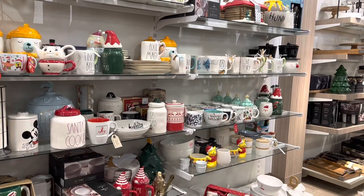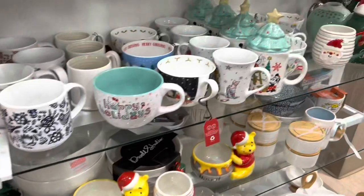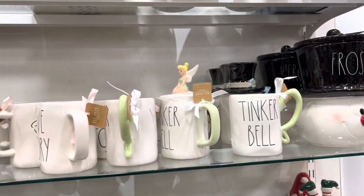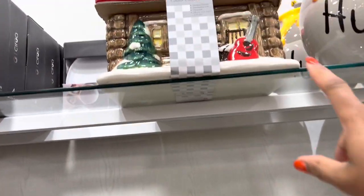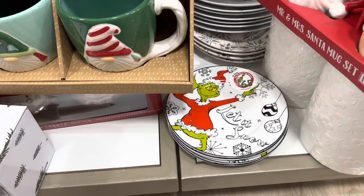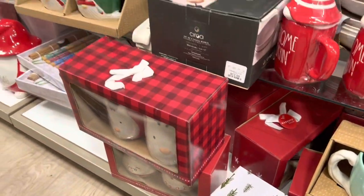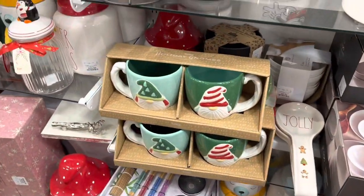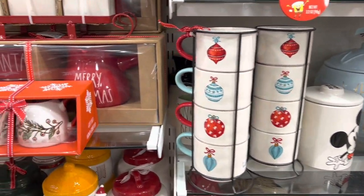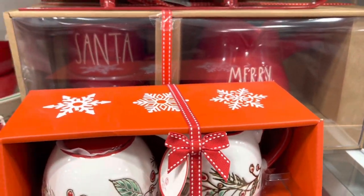Oh my goodness. It's crazy, right? Look at that big old tree back there. Okay, more Frosties, like I said. And look at this cookie jar up there. It's cute, right? Alrighty. The Grinch plates are still there. Those are here. A Mickey Mouse canister. Some cute little mugs right there. Creamer, sugar set right there. It's cute.